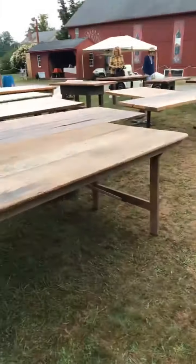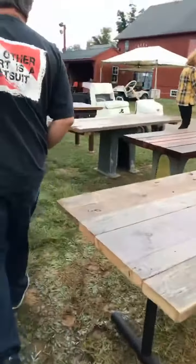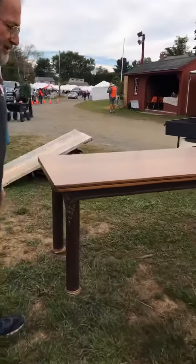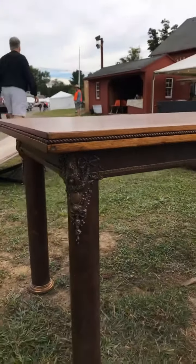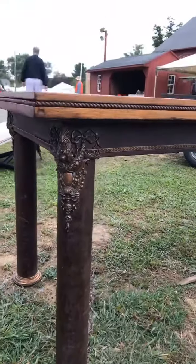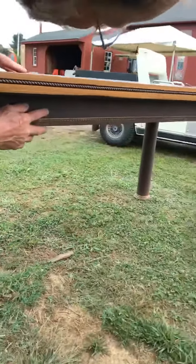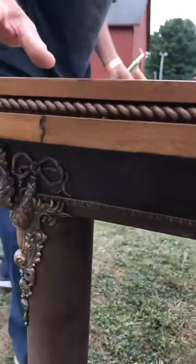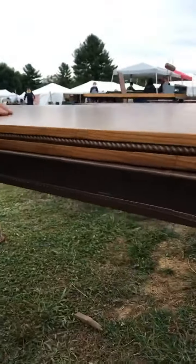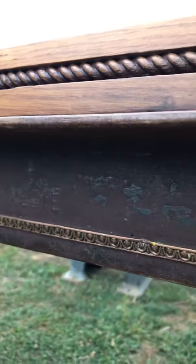Now, you were telling me, let's walk towards the front. You just gave me a quick little comment about one of the tables, and I want to hear a lot more. Look at this. This is an Andrew Carnegie table, steel base with copper and brass inlays, with a wood rope on the top of the table in oak. It's marked with Carnegie on the side, and I'll show you that. Let's find it. Oh, I do see it, Carnegie. It's actually marked on all four sides.